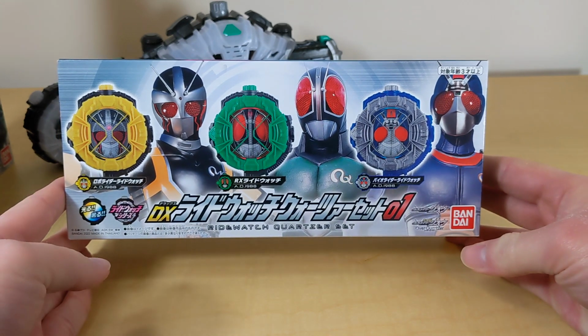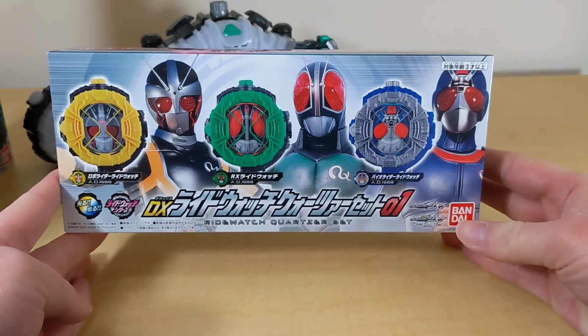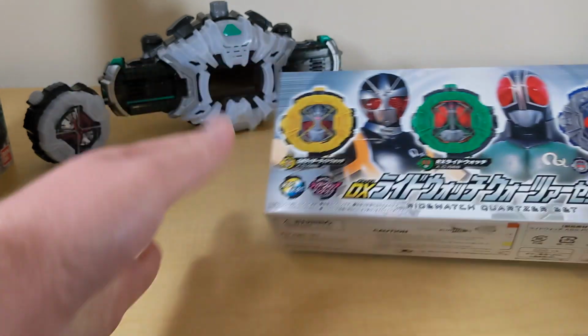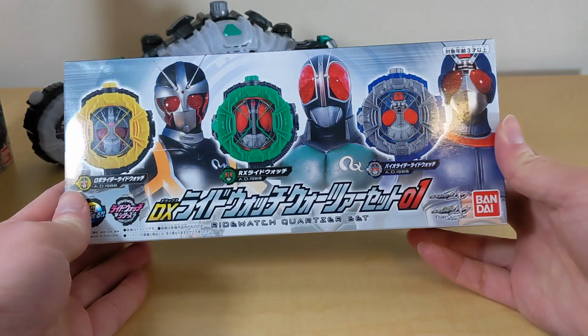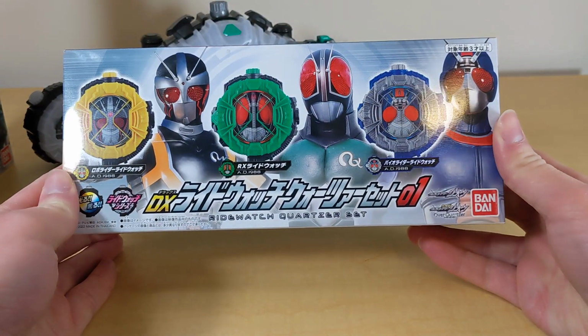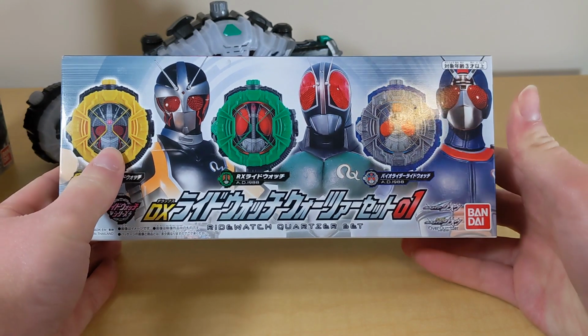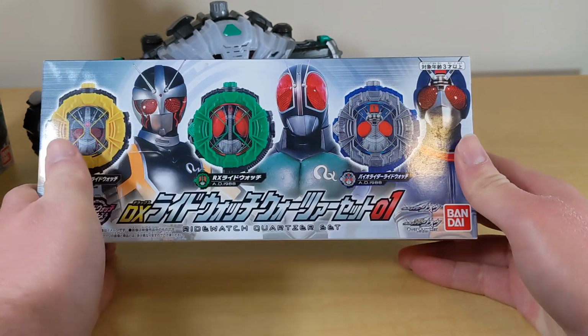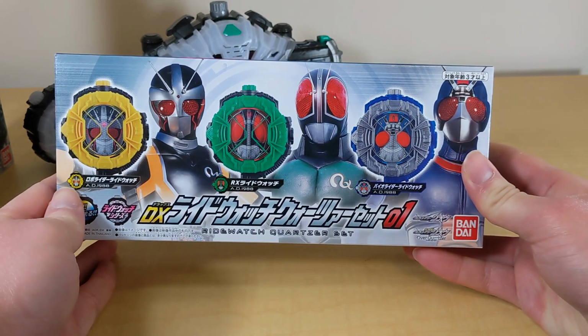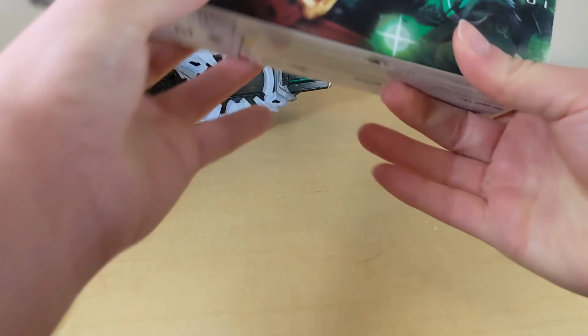Showa series, these are the first Showa Ridewatches we are ever getting, which is kind of ridiculous because the Jiku driver has screens programmed inside of it for all of the Showa riders, but we just never got toys of them. So as you can see here, we have Robo Rider, Bio Rider, and Black RX, which are the three watches that were seen on the Ridewatch holder of Kamen Rider Barlix, which you can see on the back here.